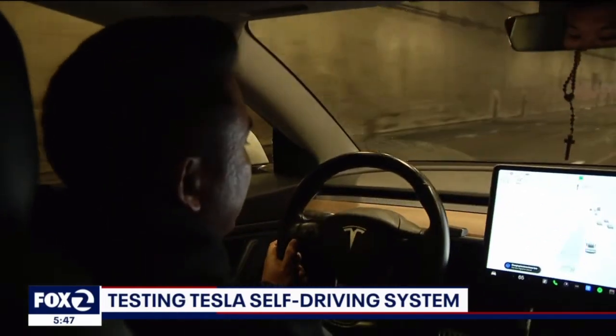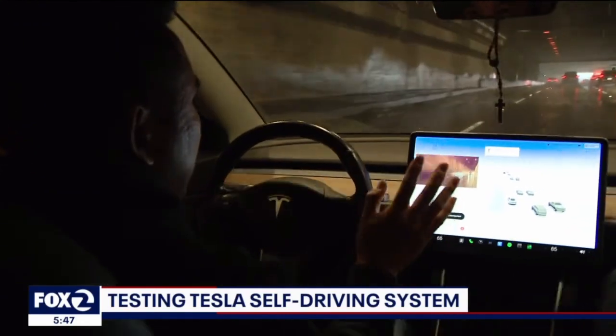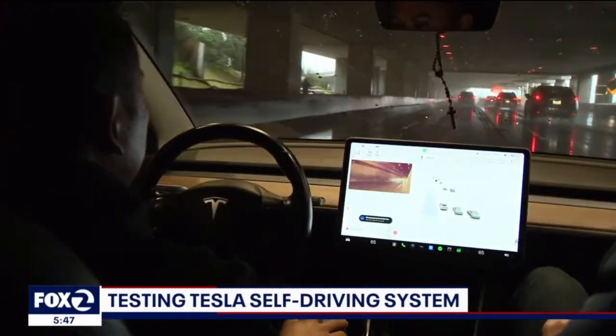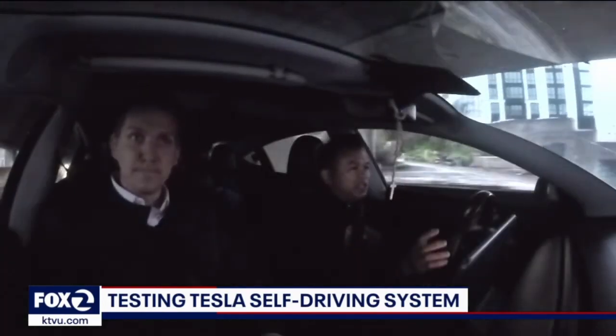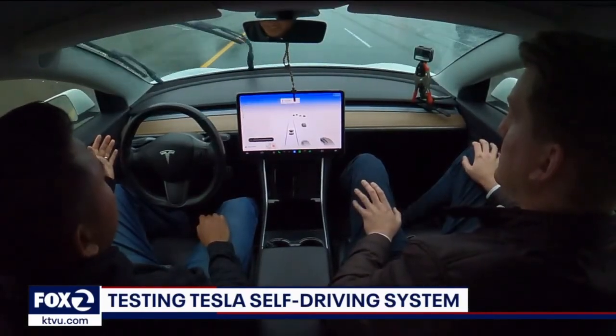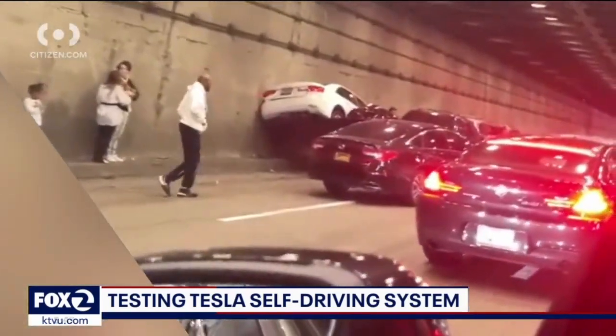Everything's great. Yeah, it's actually asking me to change lanes to go a little faster, so I'm gonna let it do it. It changed lanes. No problem. We're still going speed limit. No issues. Full self-driving here was a success, raising questions about what caused that crash.